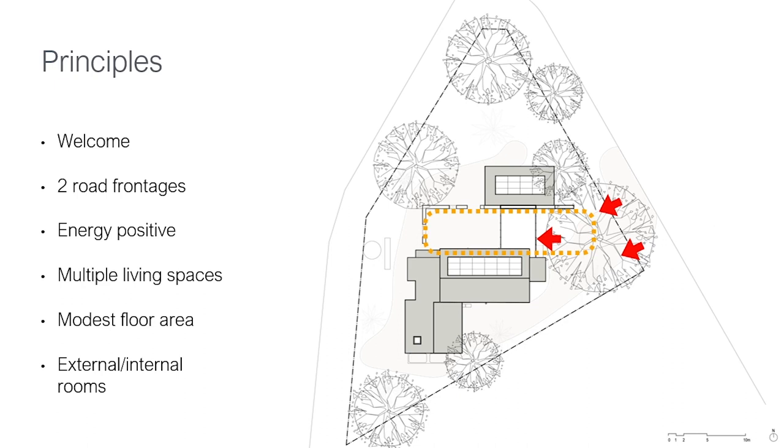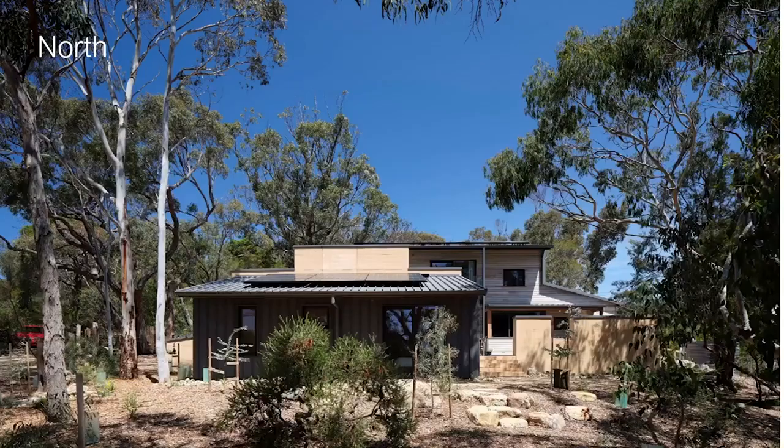So the key aims have been to make it sustainable to Passive House standard, which is a fairly onerous standard. We didn't particularly want a large floor area, so it's just 176 square meters, but with a variety of living spaces, including some external living spaces. And given that we've got two road frontages, that was a challenge.